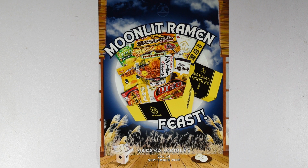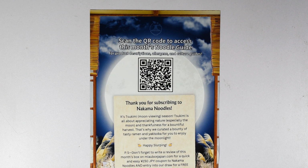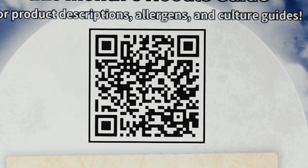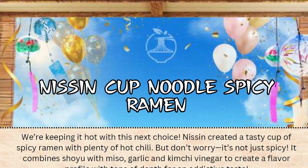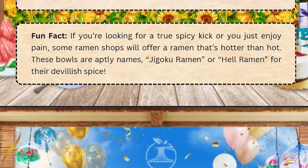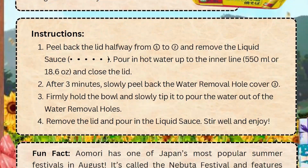Wow. So when you crack open one of these boxes, the first thing you're going to see is this leaflet. This month's box is called the Moonlit Ramen Feast, and it is for September of 2024. And when you look on the back, you're going to see this QR code. When you zap this QR code with your phone, it's going to take you to a page that has a PDF, and that PDF is really nicely done, and it's got information about all the varieties that are in the box, little bits of tidbits of info and how to cook them and what's in them. So I'm going to run you through everything that's in here.